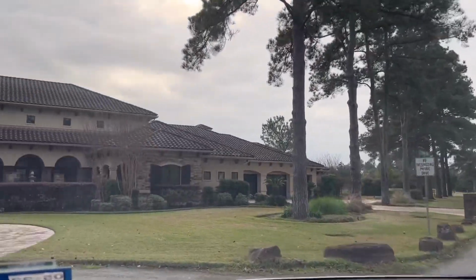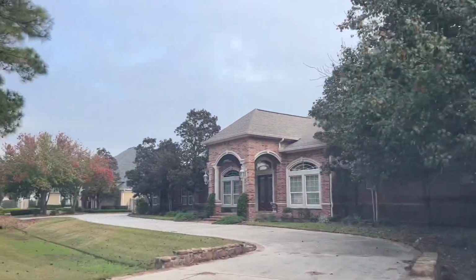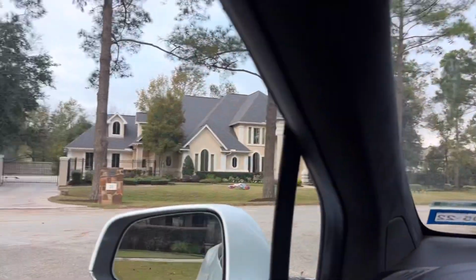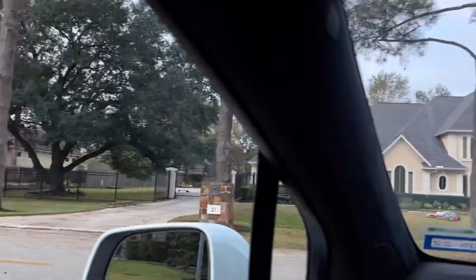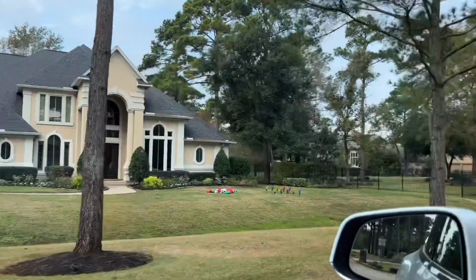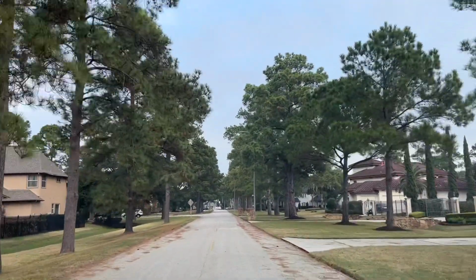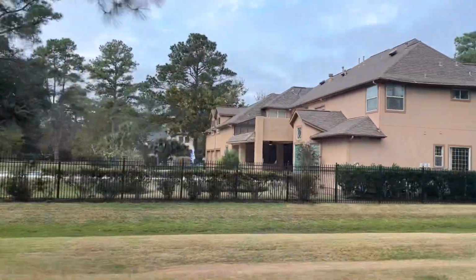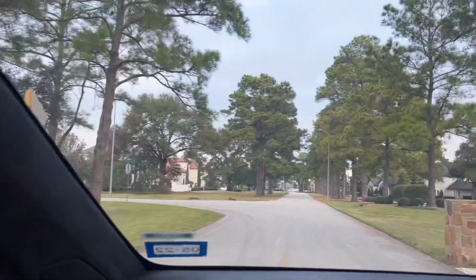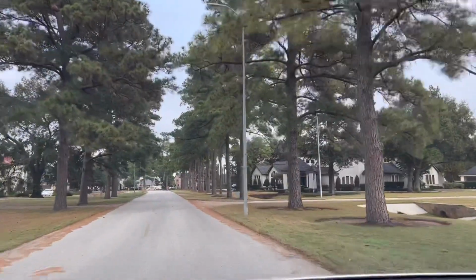That house is for sale. That's where I used to nanny and tutor the most adorable little boy who I think just graduated. And then they would have bunco at that house. The people that lived there were super, super nice. I did not play bunco. I'm sure these people super appreciate me filming their neighborhood right now.